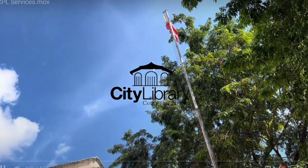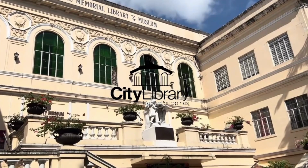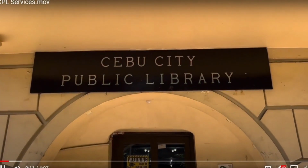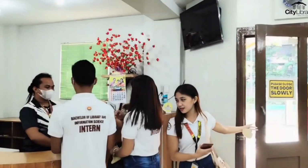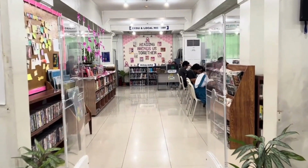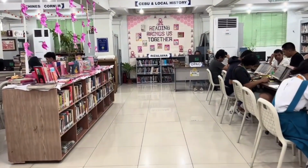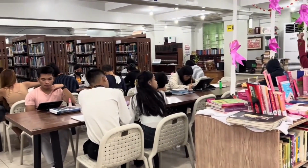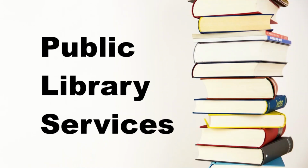Welcome to Cebu City Public Library, one of the oldest public libraries in the country. It was established on April 13, 1919 and is centrally located within the city of Cebu. The library houses more than 20,000 volumes of books distributed into 11 different sections. Our mission is to provide adequate and equitable access to information and services for lifelong learning to people from all walks of life.